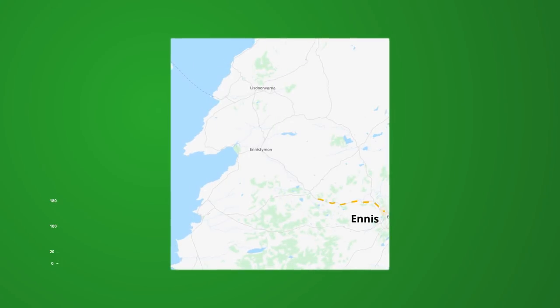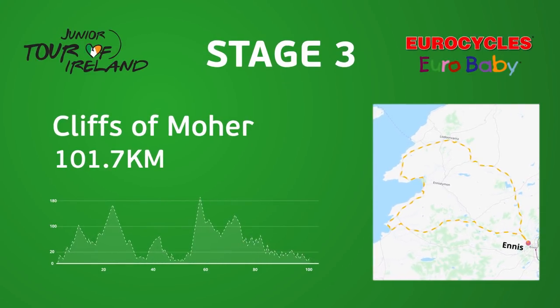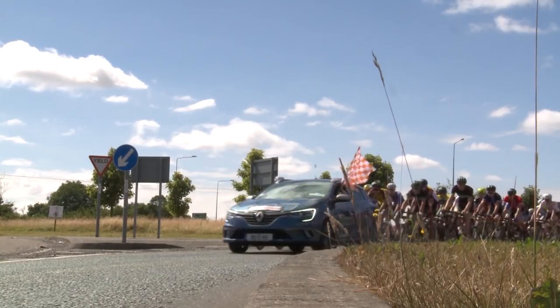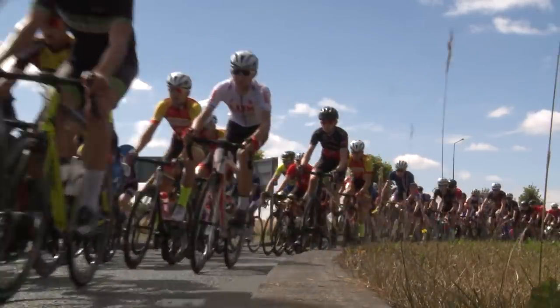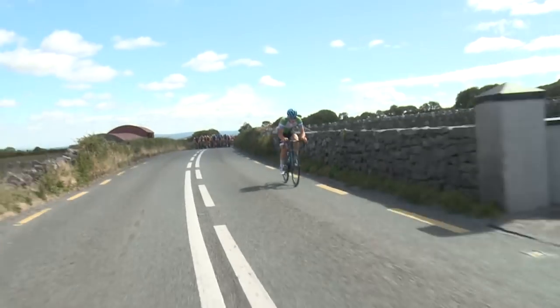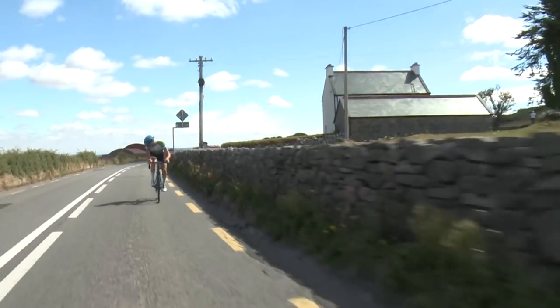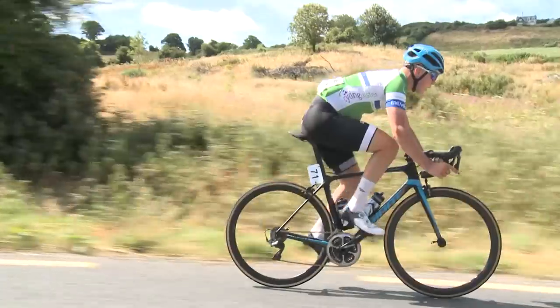Two significant climbs in the Cliffs of Moher stage. Castle Hill skipped this year, but it's still a serious test. The riders roll out of town behind the neutral flag. Shortly, the racing will begin as they exit this roundabout. And the first rider we see attacking today is Conor Halvey of the Ulster Cycling Team. He's up the road, appears quite calm at that. Perhaps he's just waiting for riders to come across to him.